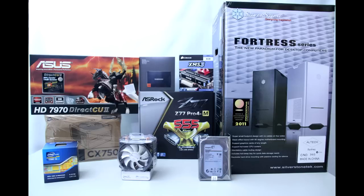Today I'll be showing you a build that was specially requested by a client of mine. He wanted a quiet computer that was small but powerful at the same time. So much so that this system would eventually be fully capable of running some triple screen Eyefinity.